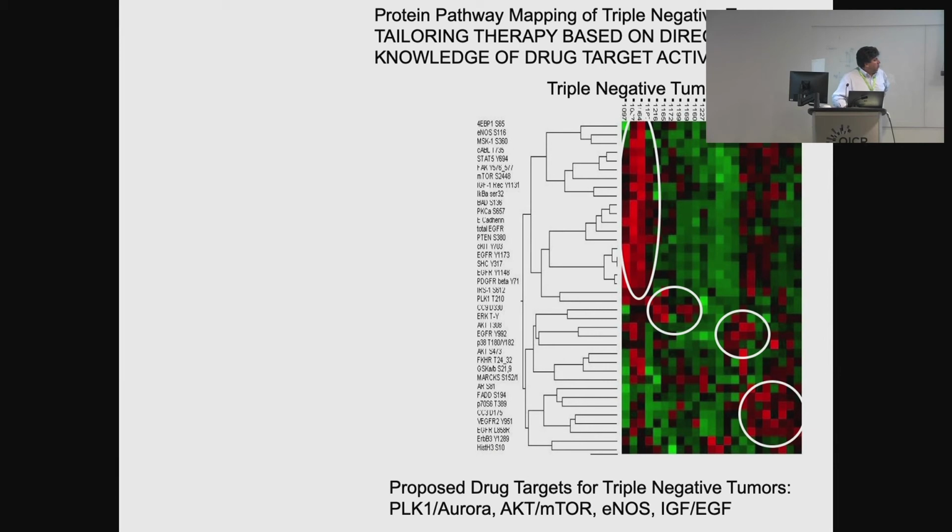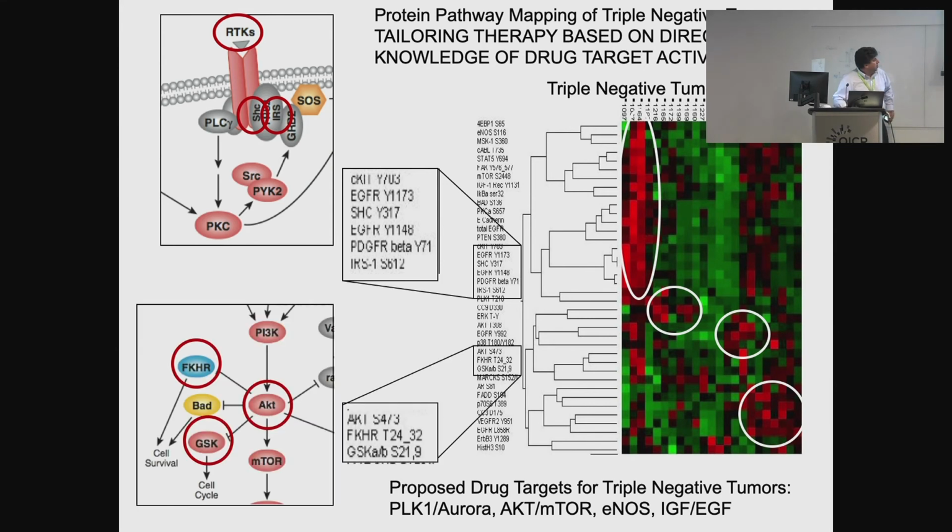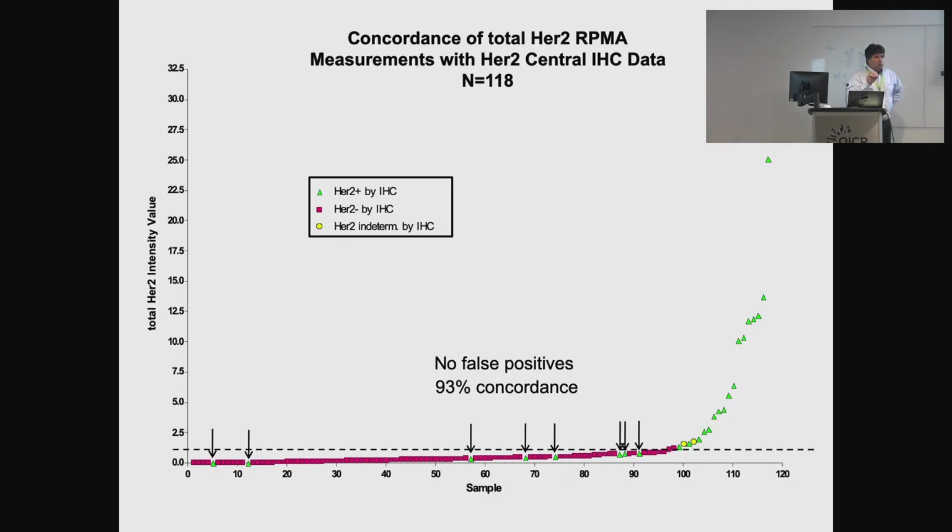Well, when we look at some of the subgroups formed, and so this is just a snapshot of the triple negative tumors from I-SPY 1, we see pathway architecture emerging, right? So self-organized, we see EGFR activation and downstream IRS activation and SHC adapter proteins. They're going up and down together, if you will, even though it's a snapshot in time. AKT with two of its kinase substrates. So we see structure.